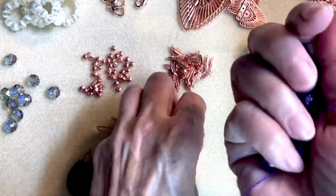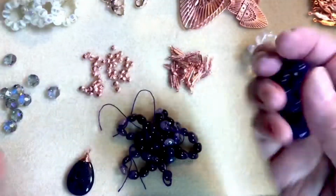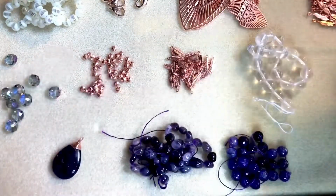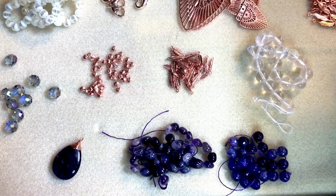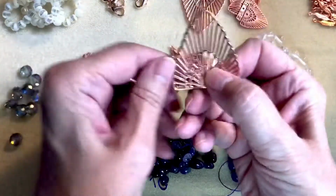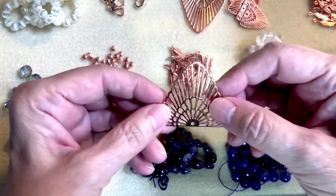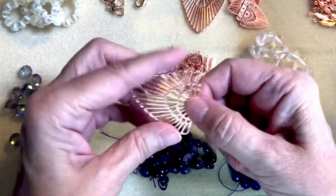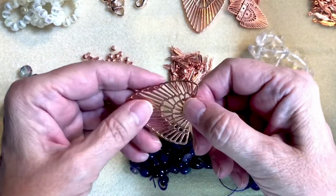So I'm looking forward to coming up with something, and we'll see what creativity will flow out of this collection. I'm pretty sure that I'll have to really think hard about this one and see what I can come up with. So anyway, let me go ahead and put my thinking cap on, and I'll meet you back.